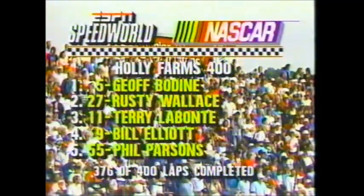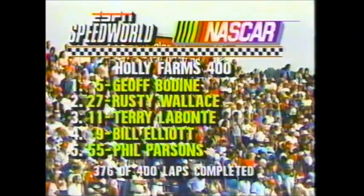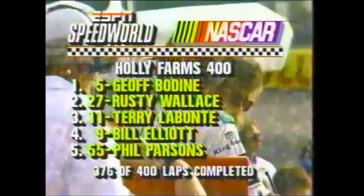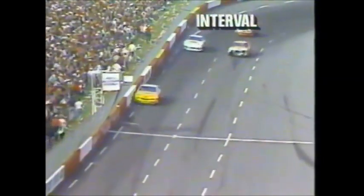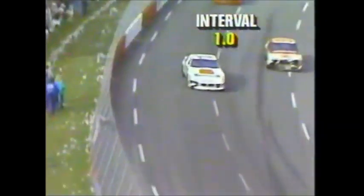Just over 20 laps to go. Who will get to be on that lift and be in victory lane? Well, right now it's Jeff Bodine showing the way here as the laps wind down. Stay tuned. At Wilkesboro Speedway, 15 laps remain here in the Holly Farms 400, and Jeff Bodine is showing the way. Bodine, the left of your screen, that white, yellow numeral, car number 5, and the interval between Bodine and Rusty Wallace, 1 second. As Wallace is trying to reel in Bodine. Remember, Wallace had that front end problem. There is Bodine, the leader, and Rusty Wallace currently running in second spot.